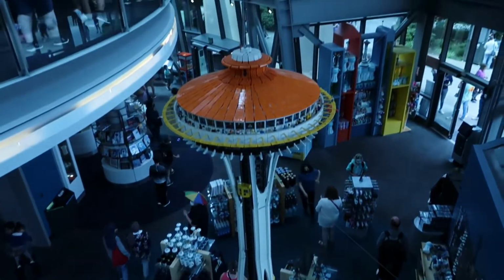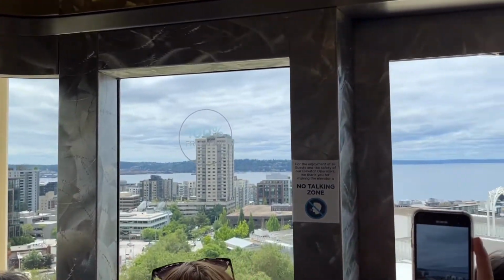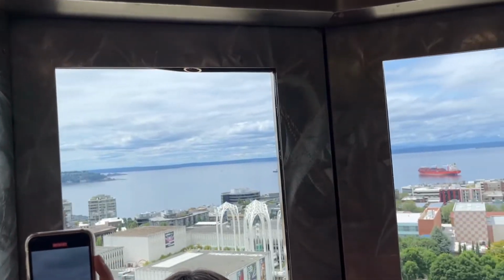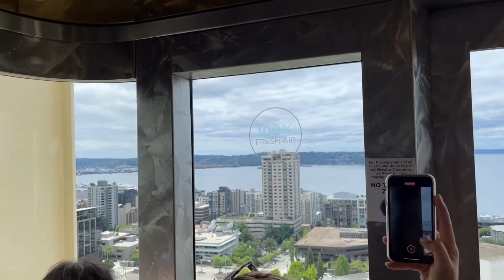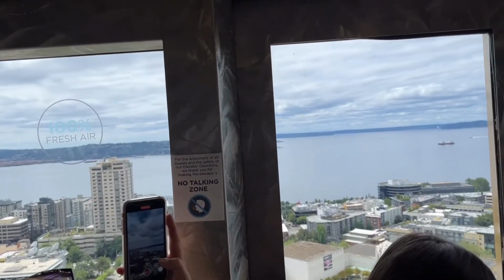But still pretty cool. Observation deck, where you'll be up at a height of 520 feet out of the Space Needle's total height of 605 feet. That's 184 meters or 60 stories. The Space Needle was built back in 1962 to be the centerpiece for the World's Fair that year.